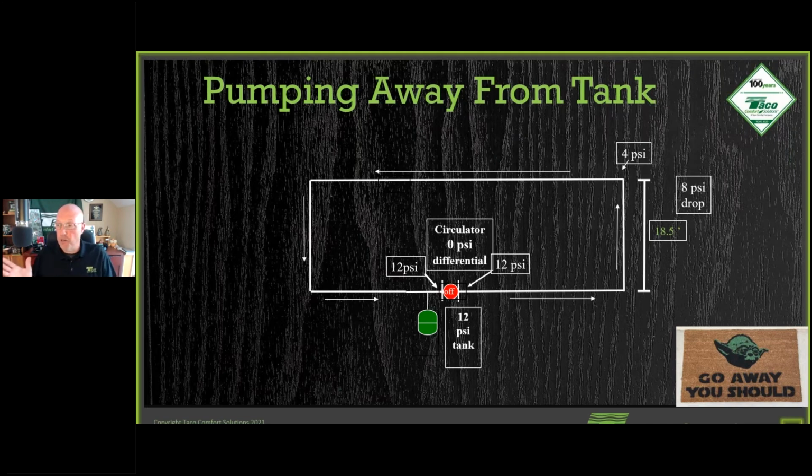Of course it's going to be. It's got to be, right? Because the circ's off. It doesn't know anything else. It's just sitting there by itself, nothing happening. We don't have any hot water, or the water temperature's not changing. So this is what our designs call for. We always want to see 4 to 5 psi at the upper level of the house.